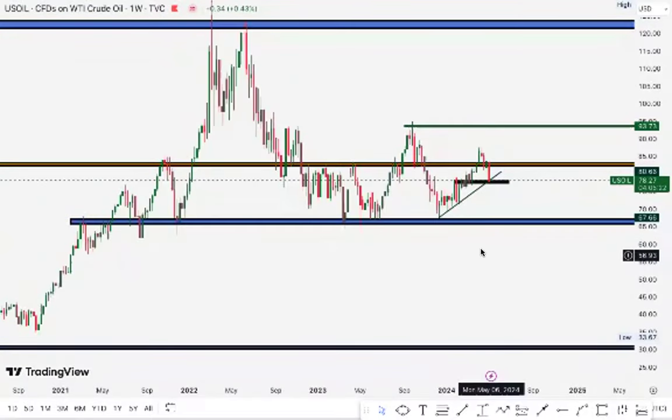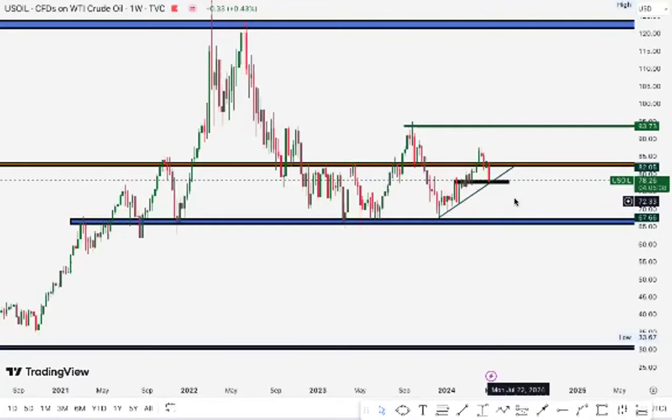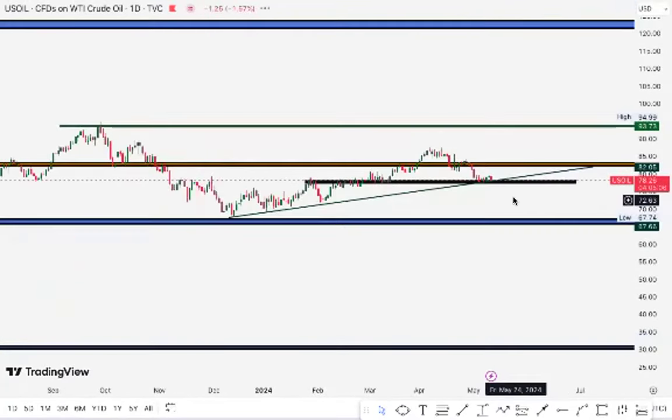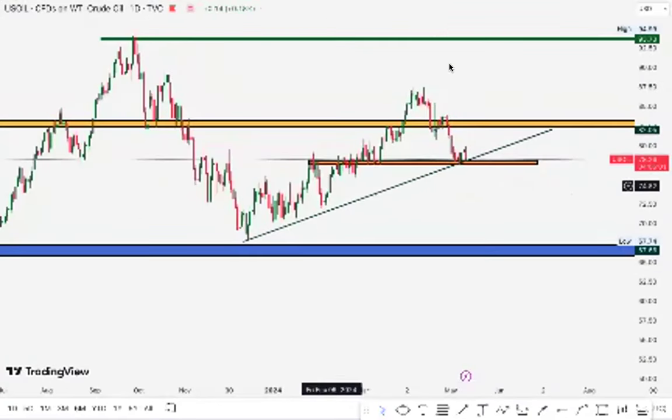However, the deciding factor for this pair is going to be this trend. Let me adjust my trend lines properly. So the deciding factor for this pair will be this trend line and then this level right here. If at all oil is willing to rally all the way up, we need to see the market bounce off of this fib level here. This was where the market came into, rallied, created a demand level, then went all the way up. So this is the market potentially coming back to test this demand level that it has created here.